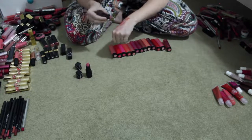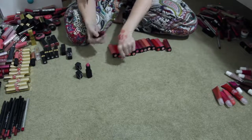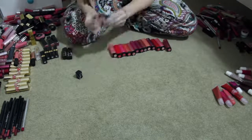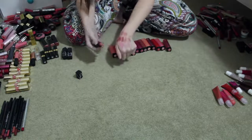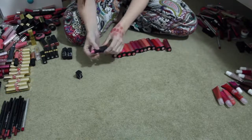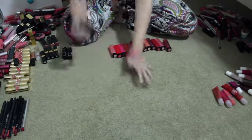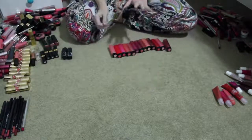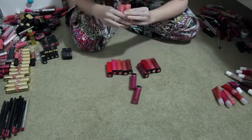Ooh, Mitzi. Let's see. That's super frosty to me. I'm going to get rid of this. Mitzi. What have we got? This one is Roman Holiday. A very sheer blue pink. I'm going to keep that and put it in my to try pile, because I want to see what that actually looks like now. So I'll give that a try. I believe that these are the colours that I decided to keep.